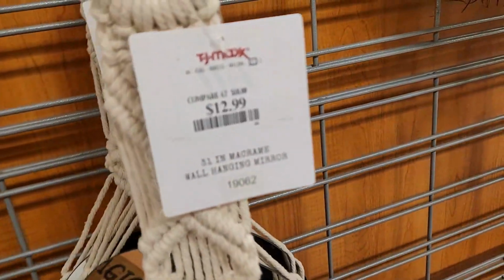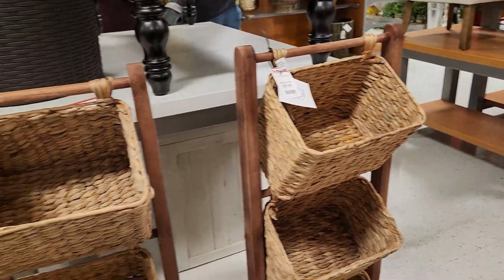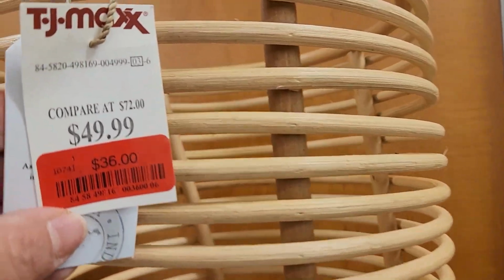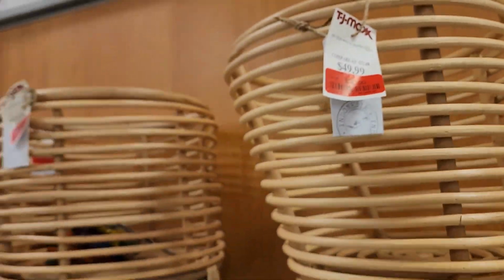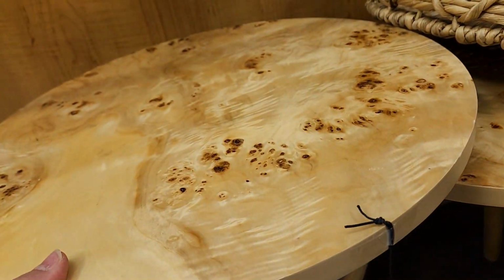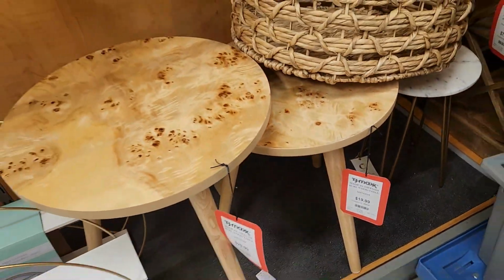Okay, so another idea I had was also having some type of mirror or hanging arrangement of some sort on the wall when you first walk in. So I do like this mirror, and I absolutely fell in love with these hanging baskets. I love them. I thought that would be perfect, so I'm definitely going to keep an eye out on that one. This one was on clearance for $36. Now these little tables are $29, but I don't know that they'll fit behind the front door.